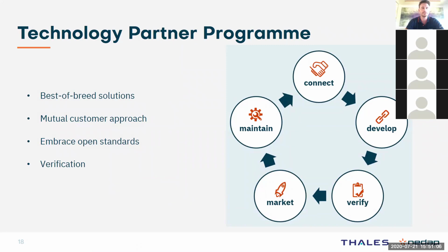Within Nedap security management, we have the philosophy that the best of breed is really the way to go. It's going to be the future. We do access control at a very high level, and Thales does, in this case, for example, biometric identification, very good. And wouldn't it be cool to put these two things together? And that's what we mean with best of breed, but doing what you do best and then integrating that with people that do what they do best.